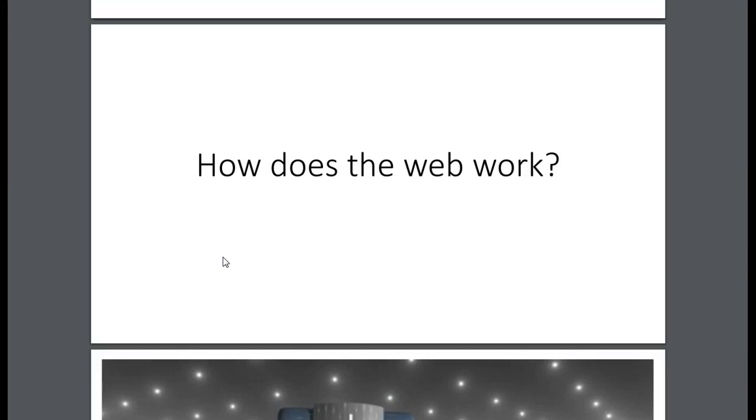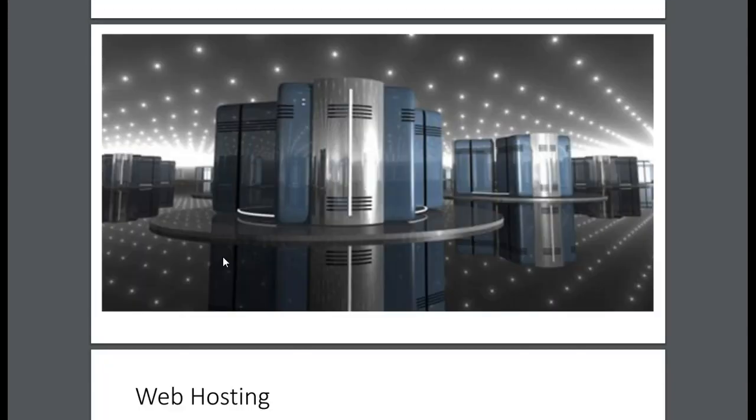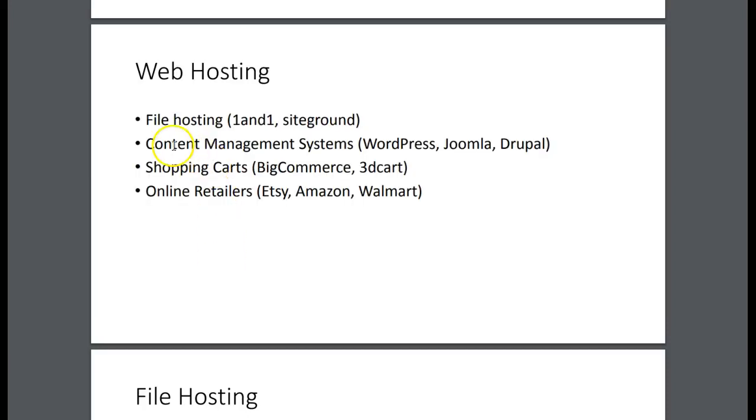Let's talk a little bit about how the web works. When I talk about that, I'm talking about all these great servers that are at these web hosts. So you have file hosts, companies like 1&1, SiteGround, even GoDaddy can host websites. On those file hosts, you can run content management systems like WordPress, Joomla, Drupal. You can even build your own e-commerce site with whatever language you want. You can build it yourself. It won't be as secure as some of the other ones, but you can actually build your own.